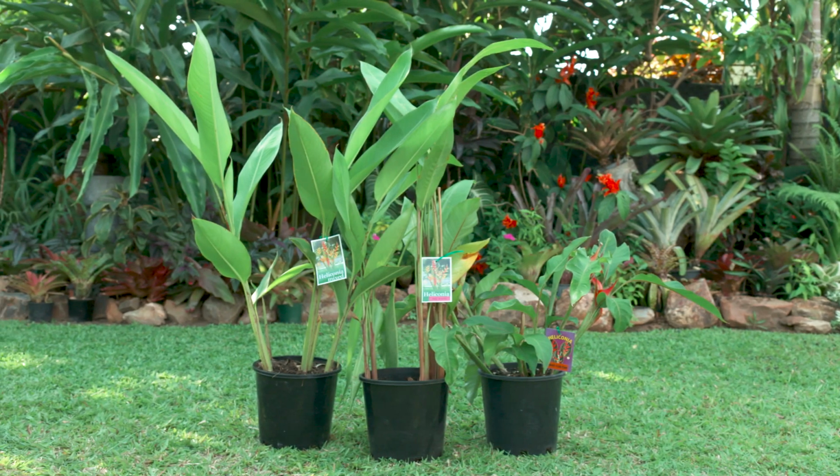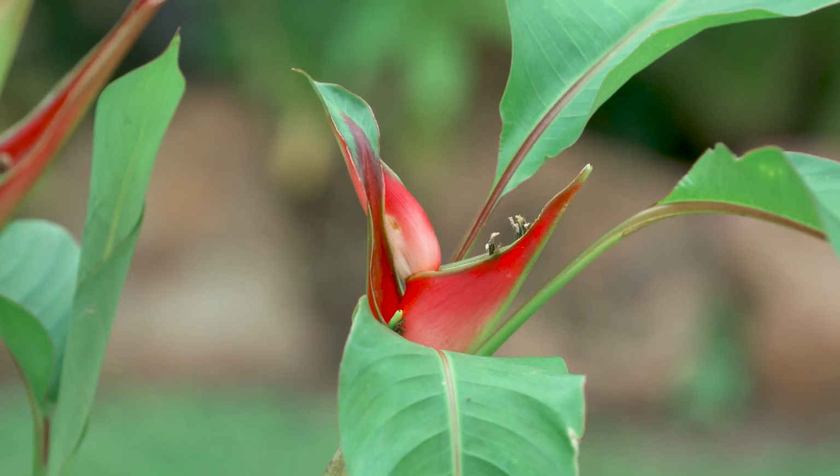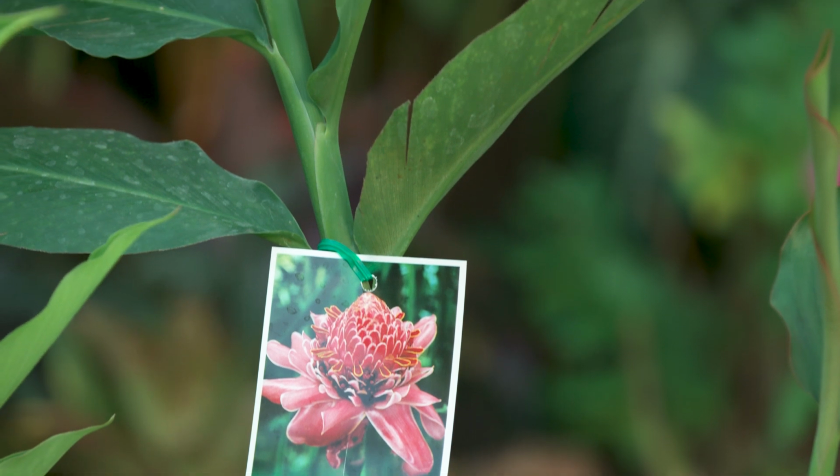For the tropics, you can't go past heliconias with their striking flowers and architectural foliage. Gingers are also looking good right now, plant in moist, well-drained soil. If you're unsure about what you want to plant in your garden in December, come on down to Bunnings, have a chat to the local gardening experts. They can help point you in the right direction.